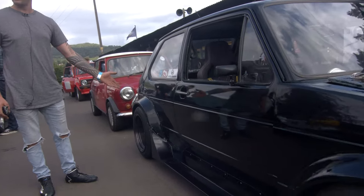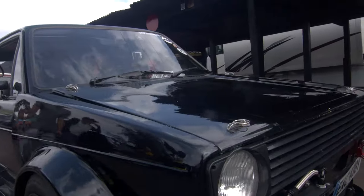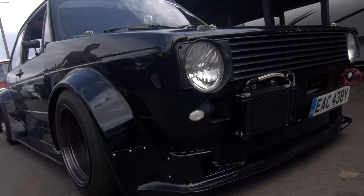Aluminium. I've cut out as much as I can. Polycarbonate windows, custom side skirts made out of aluminium. I only managed to get them on the car yesterday and painted for the event today.